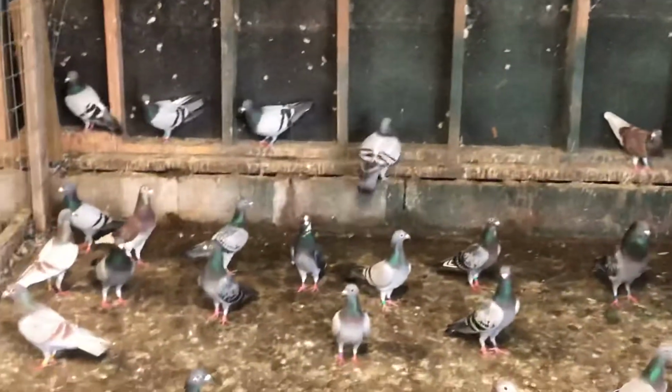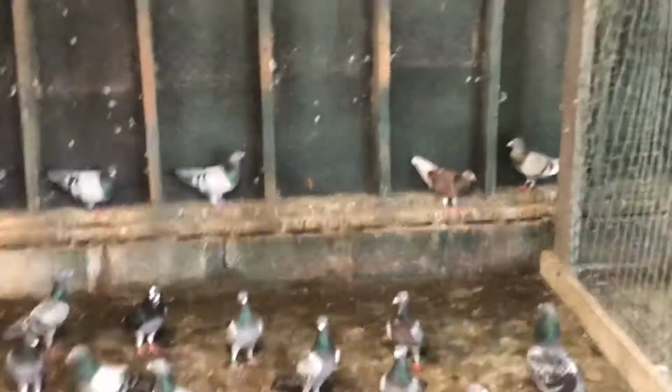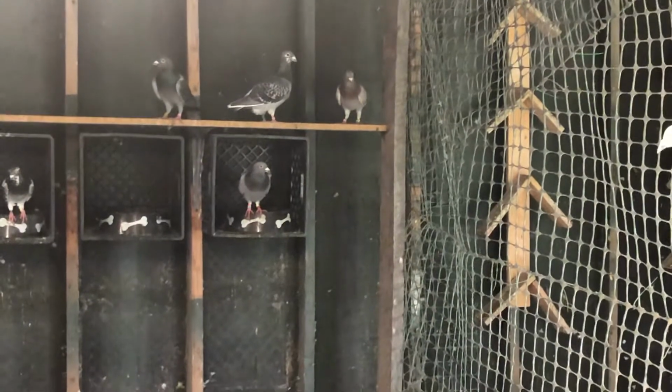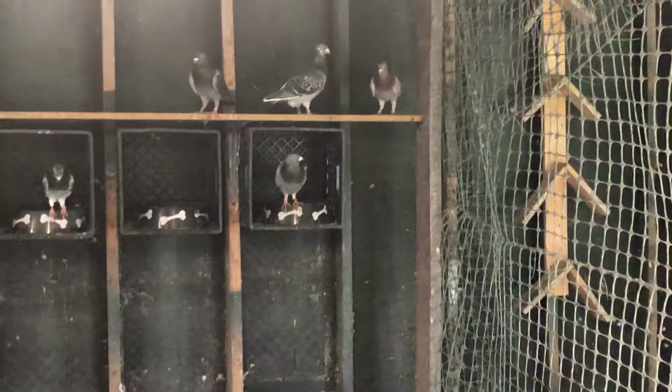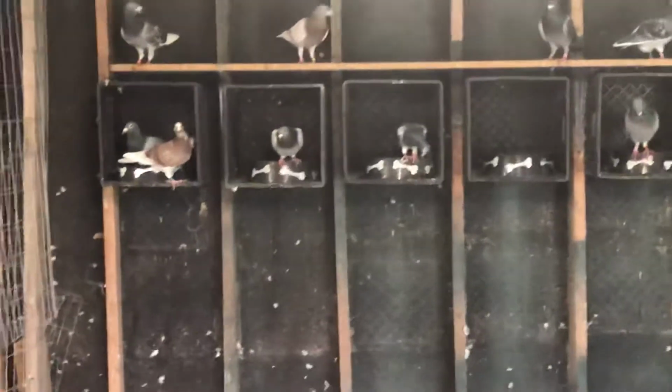And these are just my blue bar and blue checks, and some of my silvers, and a couple of reds. There is one young bird in here that's a silver. I think that's him right there in the corner. He was out for about 3 days, and he decided to come back in. For some reason, some of them are just hard-headed, and they just don't want to come back. So I don't know what their deal is.